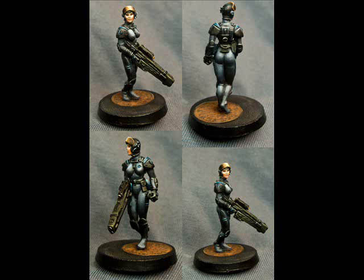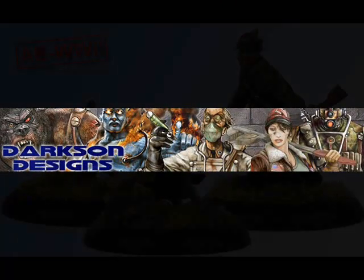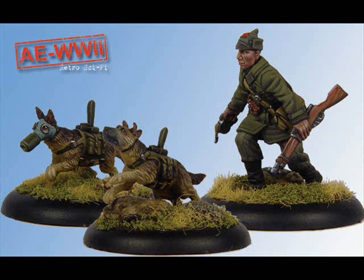Nice stuff. Okay, into the top 3, and at number 3 we have a new release from Darkson Designs for their alternate World War II range. This is a Soviet bomb dog team. In some ways a fairly depressing release. I mean, I know a lot of people are dog lovers and would hate to think about what these dogs are actually trying to do. But again, putting all the unpleasantness aside for a second, they're actually really nice sculpts. And it's good to see that Darkson are continuing their high standard of sculpting for their AW2 range.